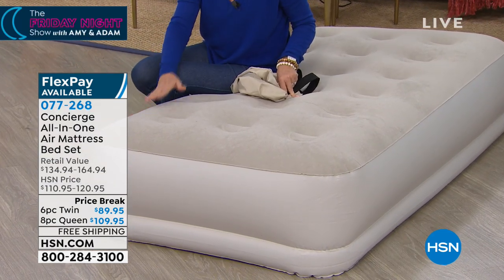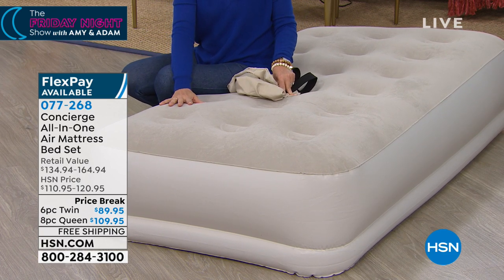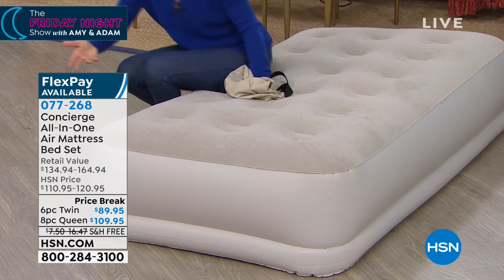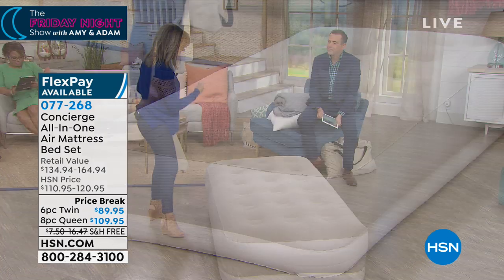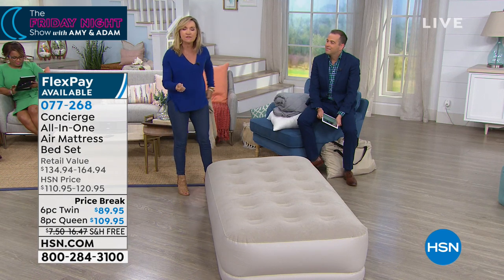It has the flocking on the top. It gives you that great weight capacity. No one wants to sleep on the floor. You can even take this camping if you want. Why wouldn't you? Because as long as you have access to power, you can unplug this, move this anywhere you want. And what I love about it is it's so fast.